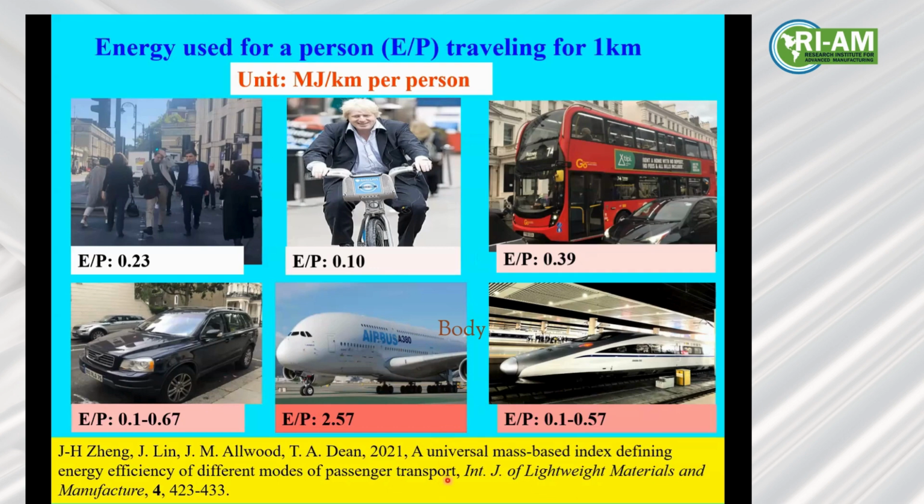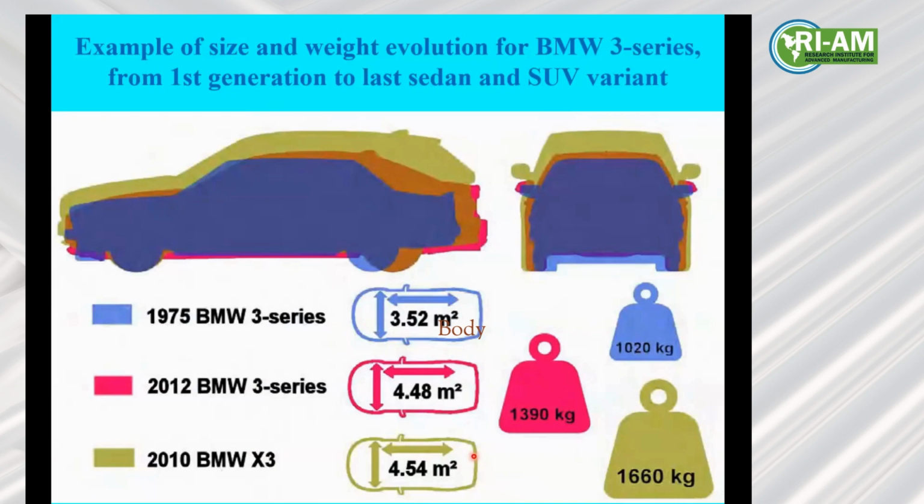If you would like to read the details, we have a more detailed analysis published in a paper in the International Journal of Lightweight Materials and Manufacture. We analyzed this and tried to find strategies to reduce the weight. But for passenger cars, the weight increases over the years. For example, the BMW 3 Series was launched in 1975 and weighed 1 ton, 1,000 kilograms. But now the weight has increased by about 50%, because people like a big car, higher, wider and comfortable. That's the life requirement.